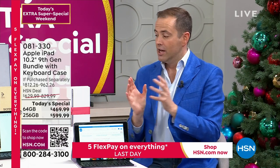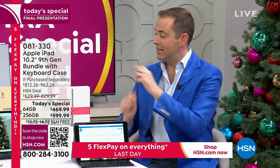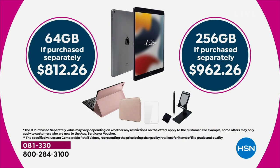And incidentally, the team, I know Rocky, our producer, had mentioned, we have a total value for all of this. So when you add the keypad, the case, the neoprene sleeve, the protector, the stylus, the stand, and the cleaning cloth, the total retail, if purchased separately, is $812 on the 64 gig and $962 on the 256 gig. So huge savings.